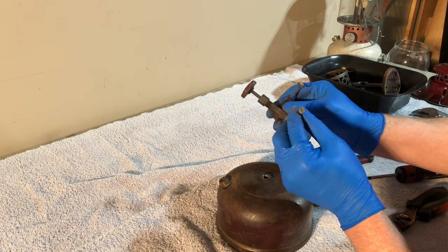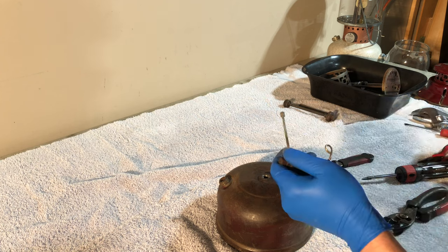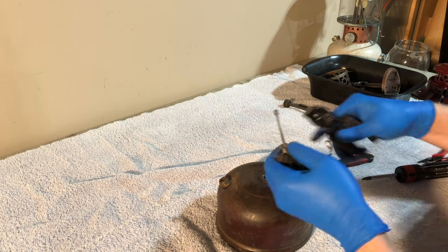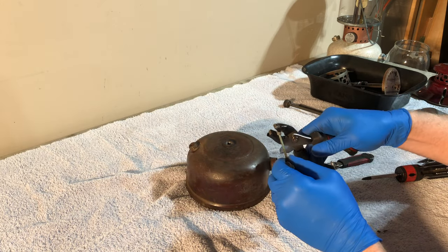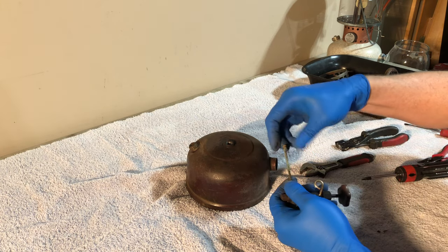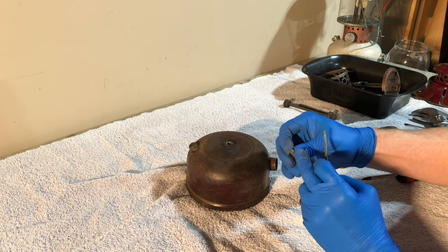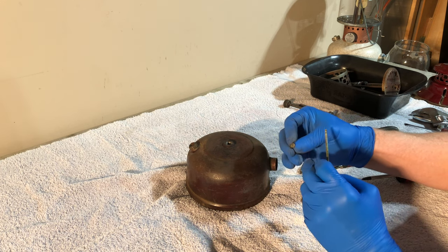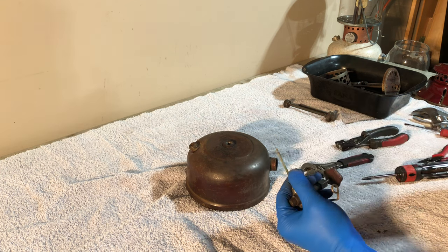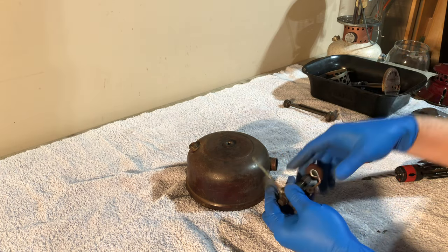You can see the pickup. It's a little tiny thing down on the bottom there, and these unscrew. Since they're a bit like the Coleman slant lanterns, and it's got that tiny little orifice, you may not even be able to see it, and that's where the fuel was picked up. So that's why they've got that screen on the bottom. It keeps that from clogging up due to crud that might be in the fuel.